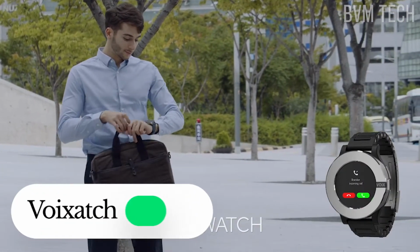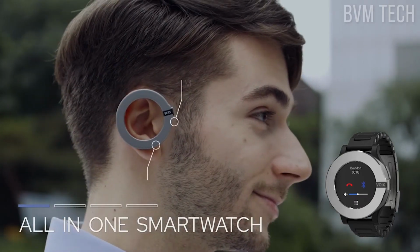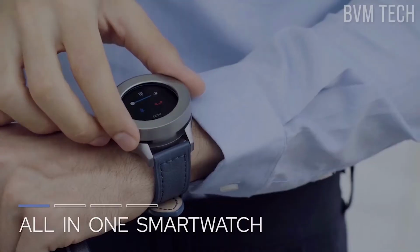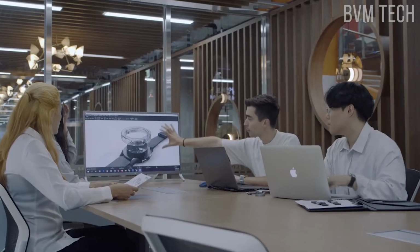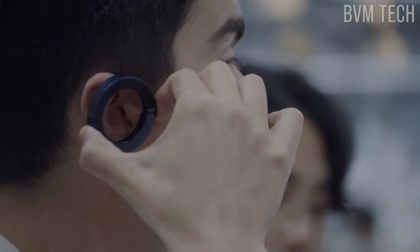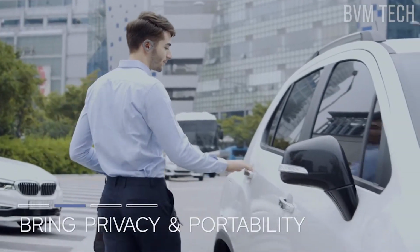Number 11. Voice. Guys, we usually use a smartwatch where there is no speaker or headset system. For this reason, we face problems using the phone. Again, some smartwatches allow you to use a separate headset, but it costs more money and is not so comfortable. But this gadget is different from them.